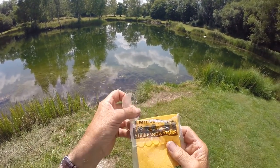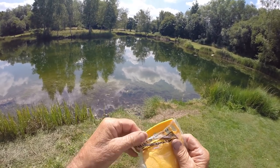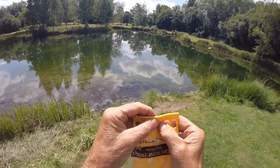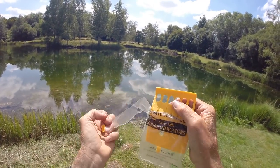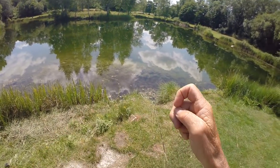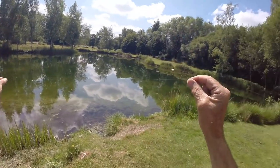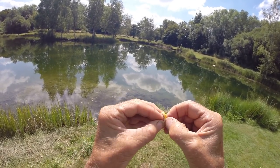And these are the things, strike indicators, sight bobs, whatever you call it. It's like a piece of foam. So you just peel a section. Hopefully you guys can see this. Peel a section out. Dead simple. And obviously it's like sticky back. So let's say I want to fish that sort of depth. I just peel off the back, he says, hopefully.